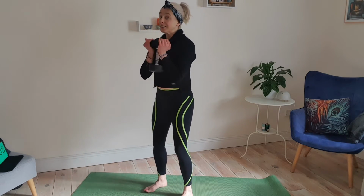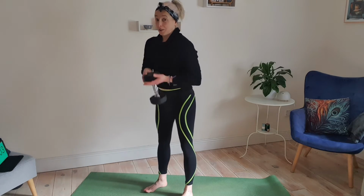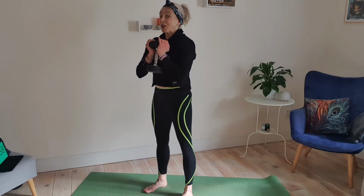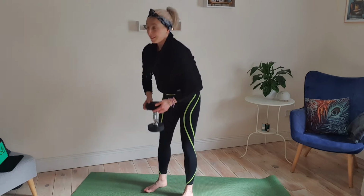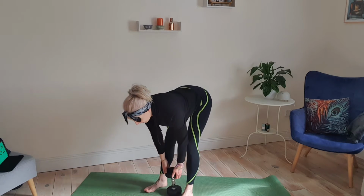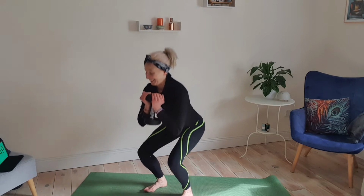Should be nice and warm now. Bad news, we're 60 seconds in. We've got another 2 minutes here. So if you're starting to really feel those thighs, feel the glutes and hamstrings, that's a good thing.